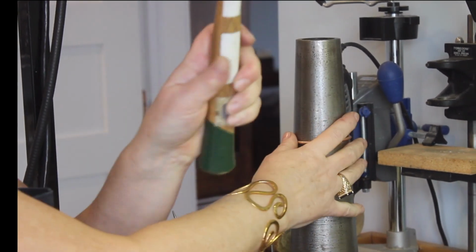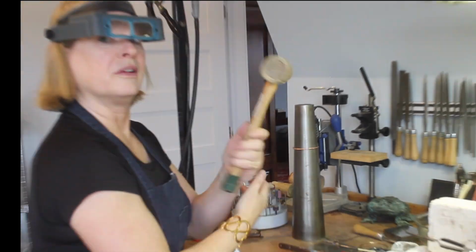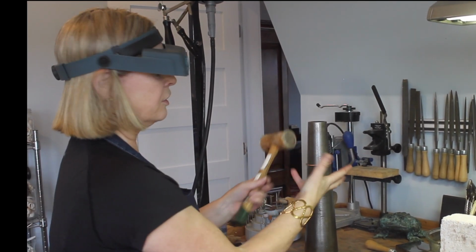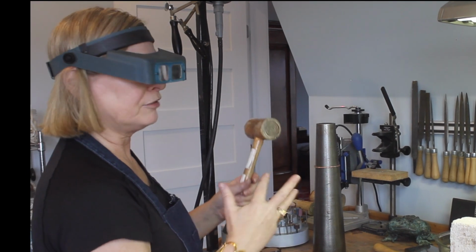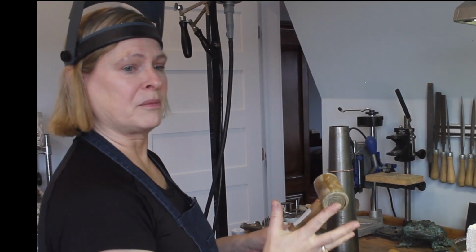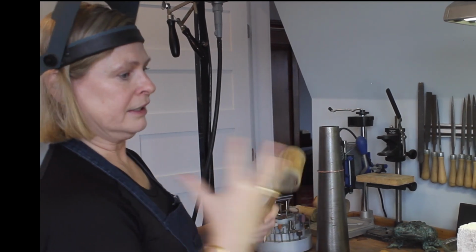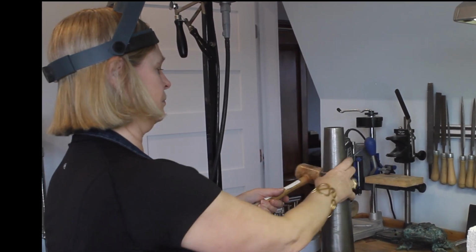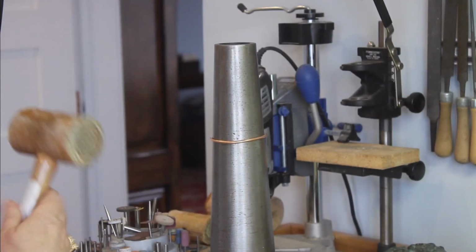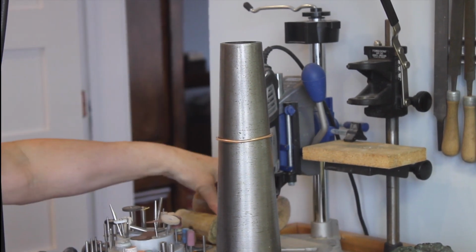So I use this first because it doesn't work harden the metal that much. This is softer, and the more I hammer this, the harder the metal gets until I have to anneal it, which means heat it up to a certain temperature to soften the metal again. And so we don't want to do that. So I'm gonna hammer with the rawhide mallet.